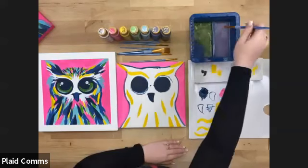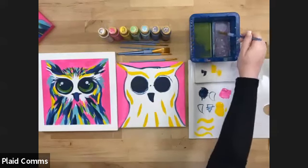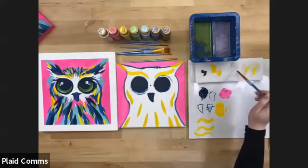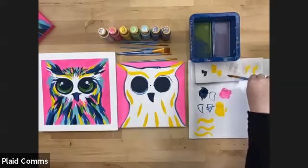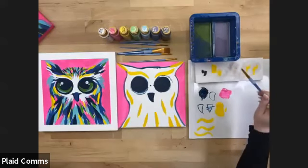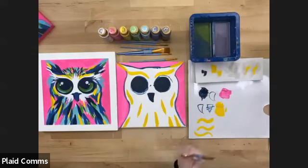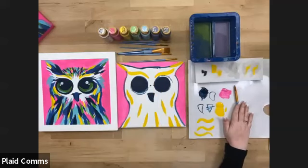So once you've got that, again, don't spend too much time on it, don't overthink it. You just want really loose, quick brush strokes. That's the look of this painting, and that's what gives it so much character. Don't fuss over it too much, because then it's not gonna be as loose and painterly as we're going for. I'm gonna clean my brush off, but I'm gonna hang on to it because we're gonna go back to it to add the rest of the colors.